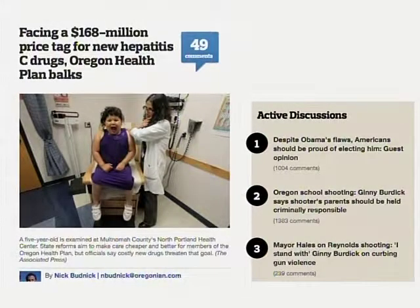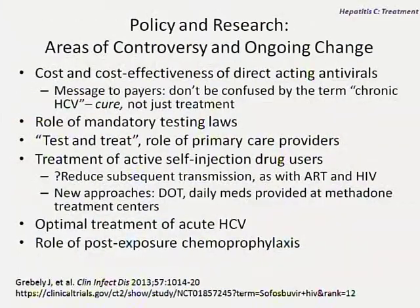As I mentioned earlier, many people who are infected depend on public sources of support and health insurance, so this is a huge burden. If we treated, just back of the envelope calculation, if we treated every American infected with chronic hepatitis C, right now the retail cost for sofosbuvir alone would be $350 billion. That's 10% of what the entire federal budget was last year.